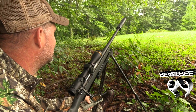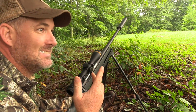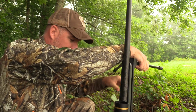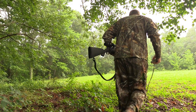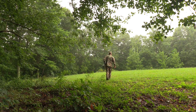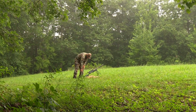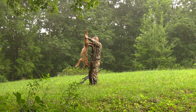Second coyote this morning. That's what, 10 steps? Awesome. I'm gonna get this thing real quick. That is a big coyote. Good grief. Oh. Awesome.